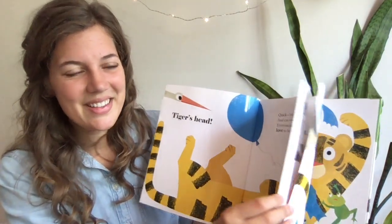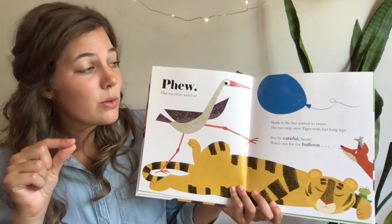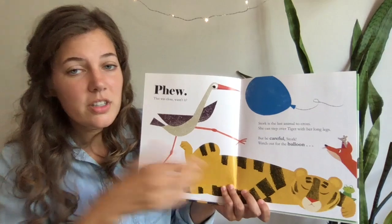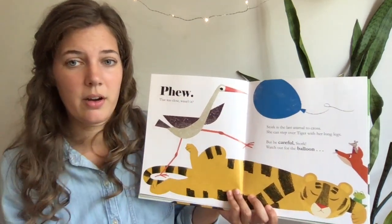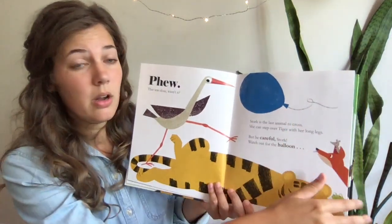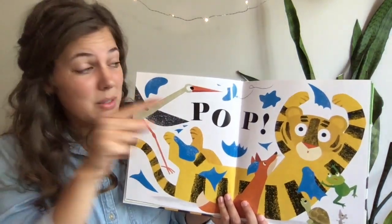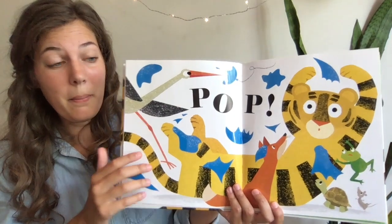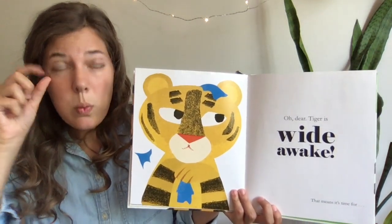Oh, good. Whew, that was close, wasn't it? Stork is the last animal to cross. She can step over Tiger with her long legs. A big step over. But be careful, Stork. Watch out for the balloon. Pop! The stork's beak popped the balloon. Pop! Oh dear, Tiger is wide awake.